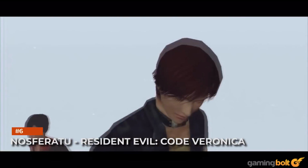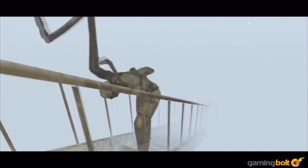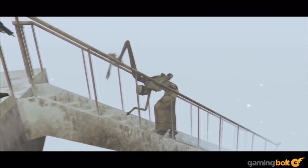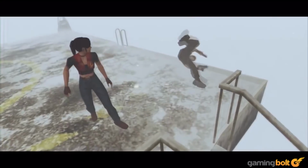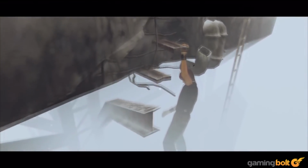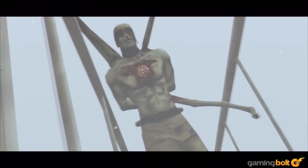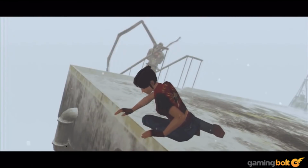Nosferatu, Resident Evil, Code Veronica. The origin story of Nosferatu is rather sad. Originally the father of Alfred and Alexia Ashford, he was infected by the T-Veronica virus and spent 15 years confined to a solitary chamber. Upon release, Nosferatu's bound appearance with a scythe-like appendage emerging from his back painted a rather dismal picture of a monster. By the end, his death felt more like a mercy killing than anything else.